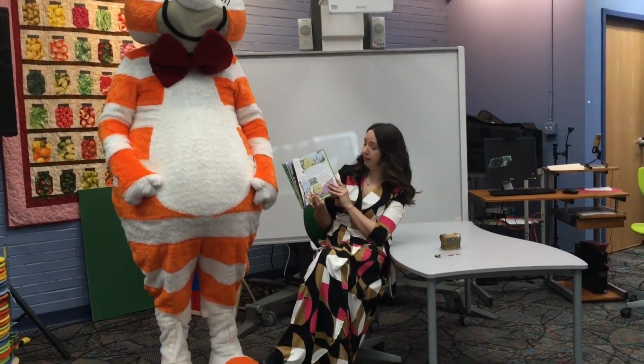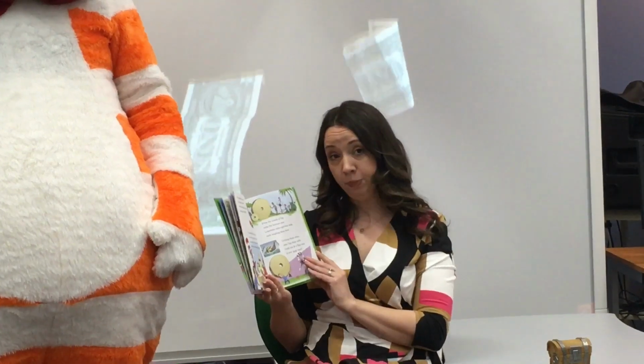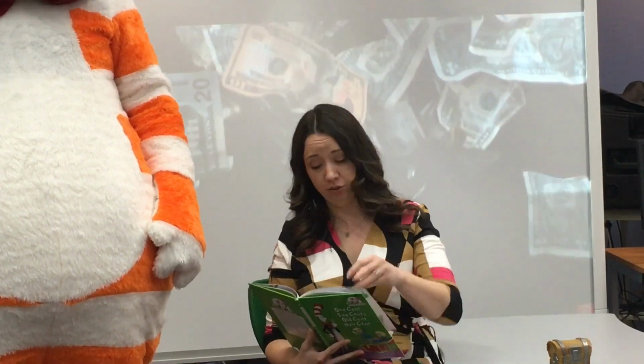Carrying these coins, some Yap ships sank. Could you fit a Yap coin in your piggy bank? I don't know if I could fit a Yap coin in my house.